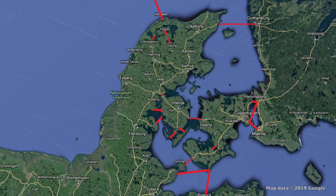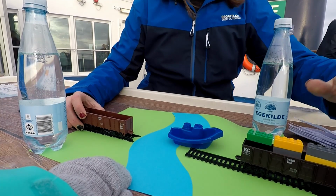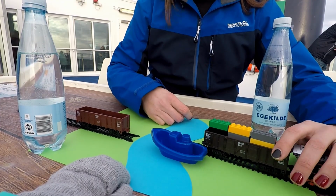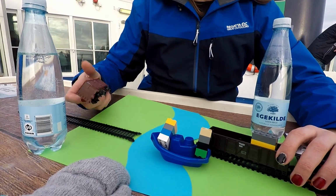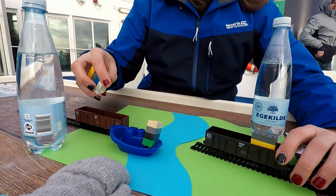So, why were they so popular here? Time for a practical demonstration. So let's say you're a 19th century businessman and you want to sell your stuff to everywhere in the world, but there's a lot of places on islands that you can't reach. What you could do is take the train to the ferry, load your stuff onto that ferry. It's a bit windy, this is a bit difficult to do. Then you take that ferry across this river and load it into another train.